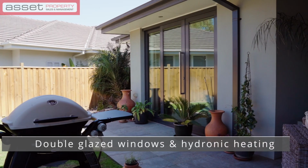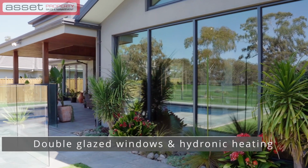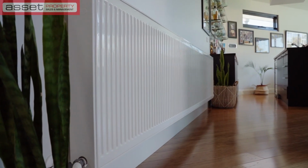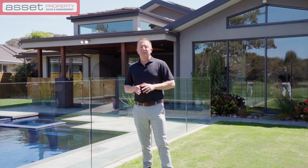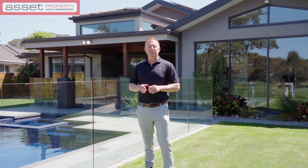One thing you might not notice about this home is the double glazed windows throughout and the hydronic heating. This home is up for private sale. So to arrange a private viewing, give me a call.